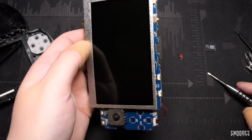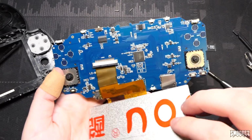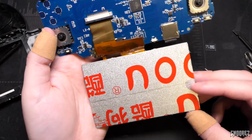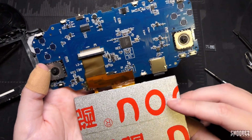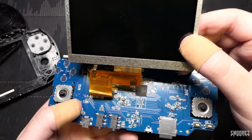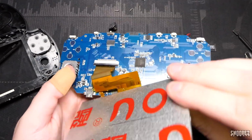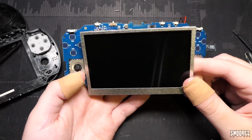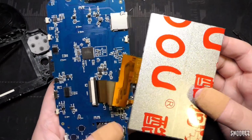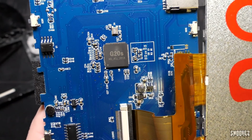Wonderful. This is our console. The LCD screen is just soldered. Oh, hello. That's kind of cool. Do we have any codes on this by any chance? No. We do have tape though, which is good. Yeah, that's the LCD there, the 4.3-inch LCD. But we do have, remember, the SL chip in here, which is just that thing there, G20S.